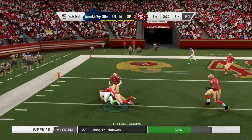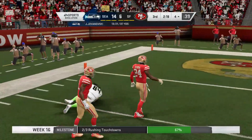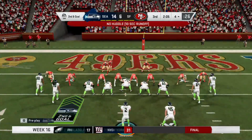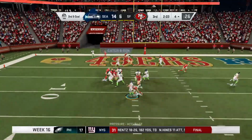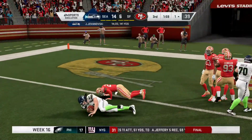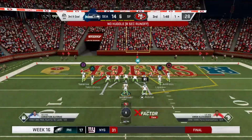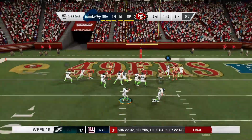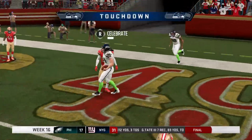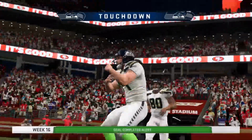This will be caught at about the 5. They'll get this halfway home from the 8 to the 4 on a gain of 4. Second and 4. Nice job defensively to hold him to 4, and now it's second and goal. So third and goal, and the 49er faithful making some noise for their defense. End zone caught. Touchdown, Seattle.